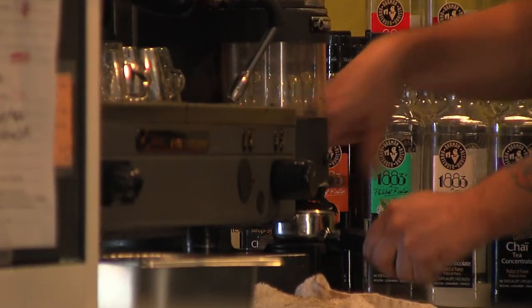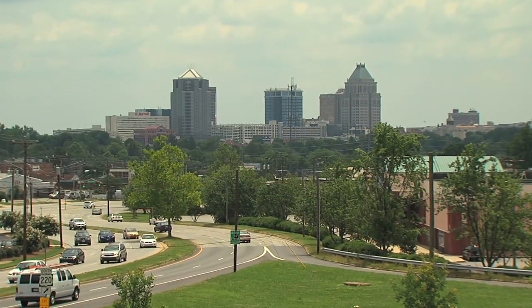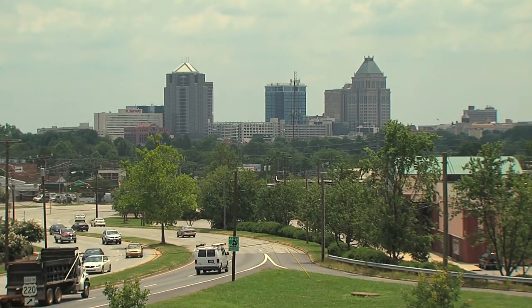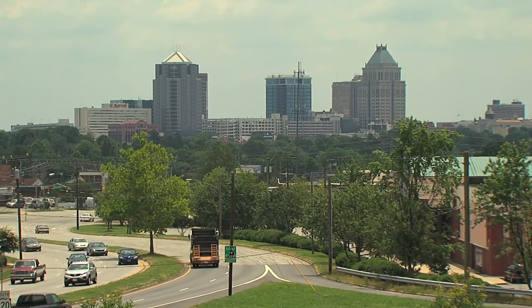As the spigot opens and the caffeine begins to flow, so do the people in the city. Could be just about any city in North Carolina, though in this case, it's Greensboro, a city whose skyline looks like this to most.